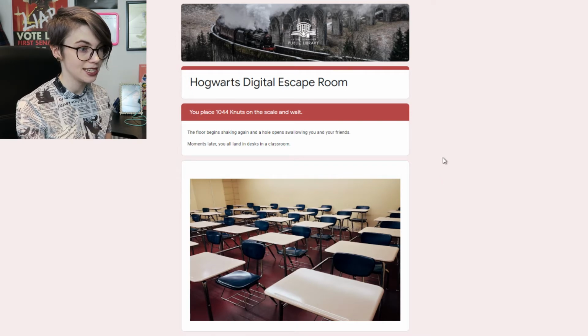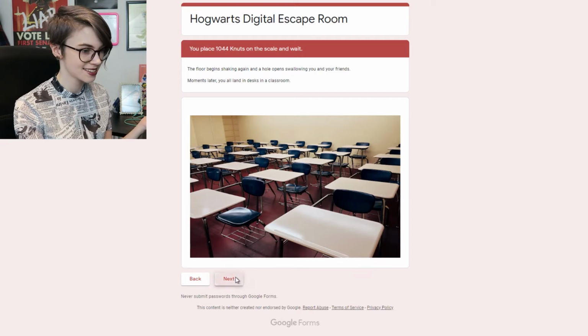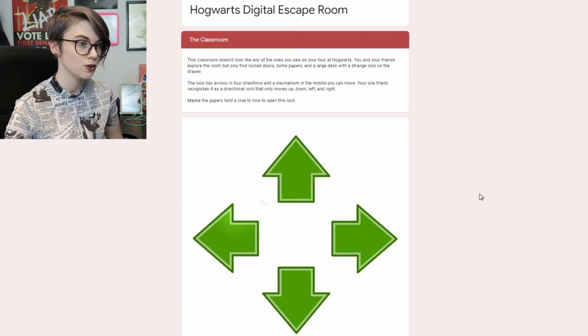Moments later, you all land in desks in a classroom. This sounds fun! I'm so into this! The classroom doesn't look like any of the ones you saw on your tour at Hogwarts. You and your friends explore the room but only find locked doors, some papers, and a large desk with a strange lock on the drawer.